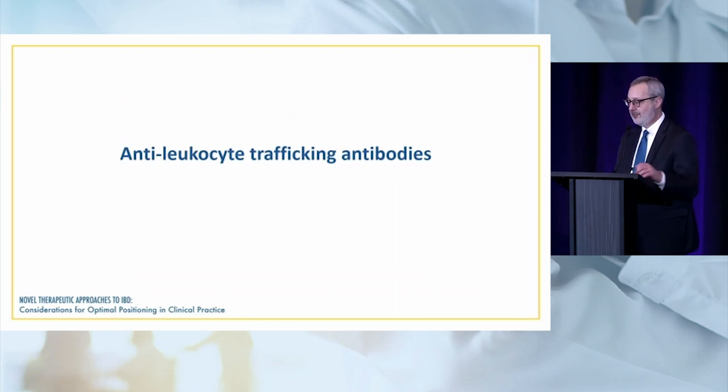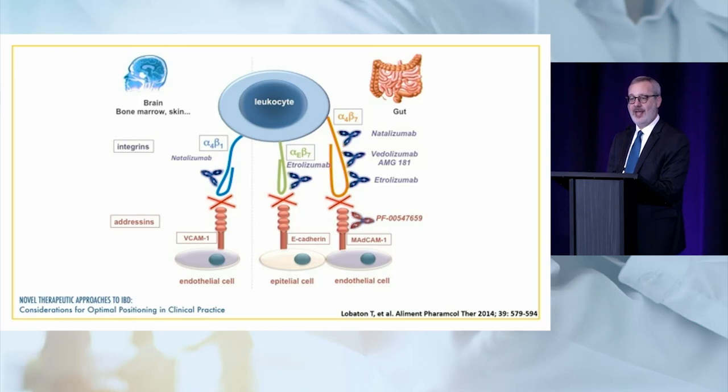So moving first to the anti-leukocyte trafficking antibodies, of course, the grandfather agent of this sort was natalizumab. As we know from our experience years ago with this agent, it was not suspected, but eventually became clear that this drug was associated with very high risk of progressive multifocal leukoencephalopathy, PML, a potentially lethal brain JC virus infection. This drug is still used fairly widely for the treatment of multiple sclerosis, where it is very effective. But while it's approved for Crohn's, it is abandoned in the use of IBD because of this very serious outcome.